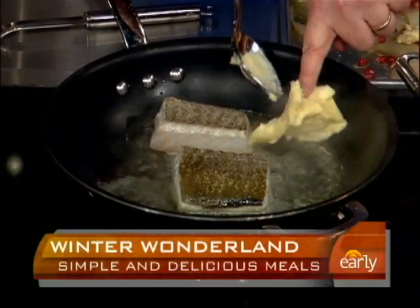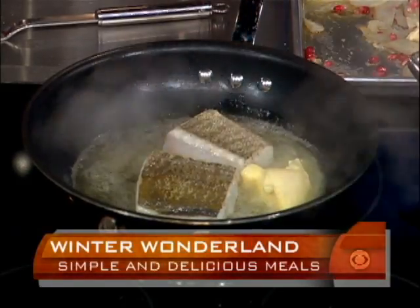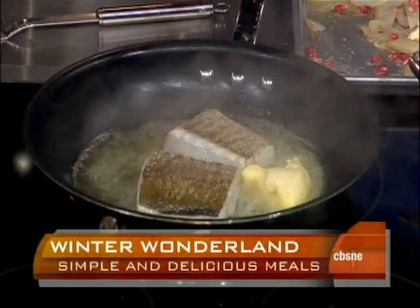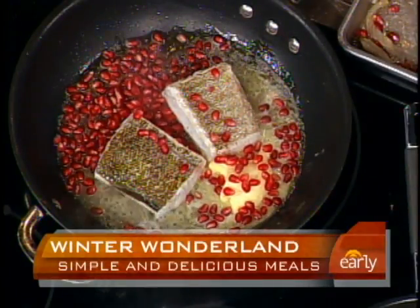We're going to add some butter right to the pan. Wow. And what'll happen? That's going to be so delicious. What happens is that the acid from the lemon will actually emulsify the sauce. Here's the best part. Pomegranates. Now, you should buy it in the store where it looks like a whole fruit and you just pick them out. Aren't they beautiful?